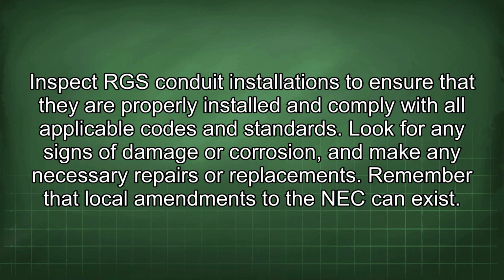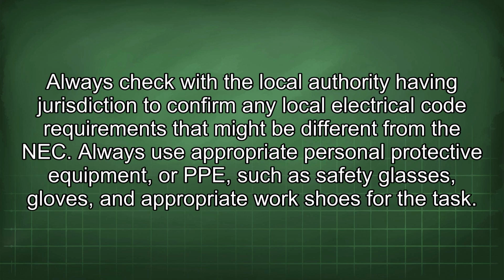Remember that local amendments to the NEC can exist. Always check with the local authority having jurisdiction to confirm any local electrical code requirements that might be different from the NEC. Always use appropriate personal protective equipment, or PPE, such as safety glasses, gloves, and appropriate work shoes for the task.